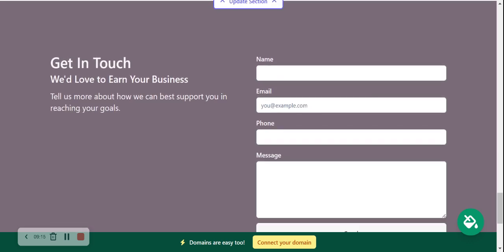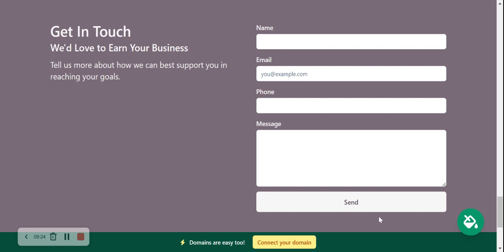The last section is that form I mentioned previously. Now, over here, your customers can easily get in touch with you. All they need to do is put in their name, email address, and their phone number, their message, and click on send to submit it. A great question we're always getting asked is, when my customers fill in this form, where does this form go? How do I know someone's filled it in? I have no clue. That is a great question. You will get notified via email when you get a lead via this form. You can also find the leads in your client dashboard, which I'm going to take you to in just a sec.